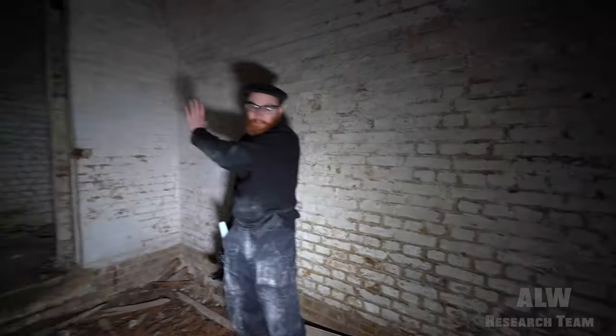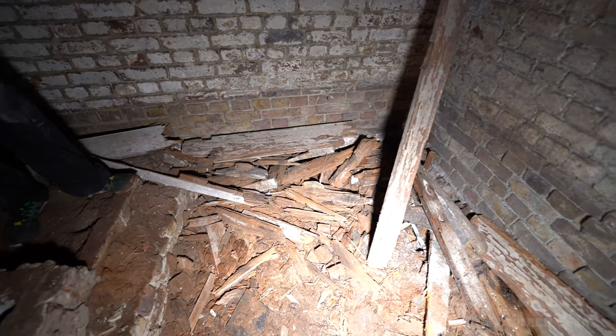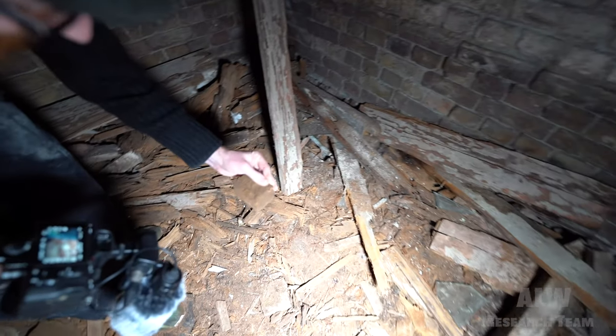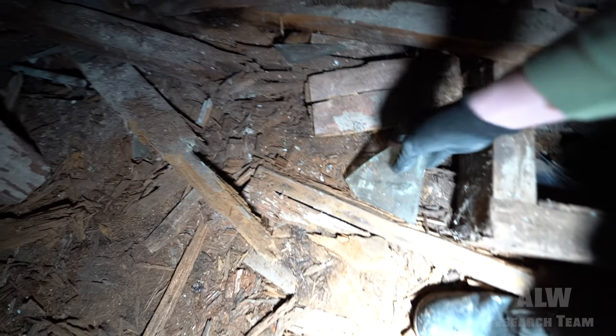Yeah. And it would have been up there. But over the years, people have treaded on it, and now it's gone completely. Smashed to bits. Yeah, that's a shame. But this is all dry. It's dry rot, isn't it, this thing? It's just decay. Dry decay. This is glass.